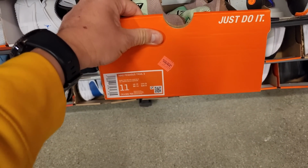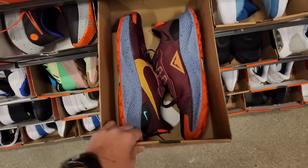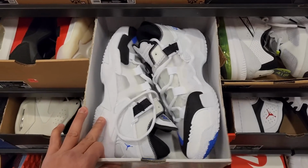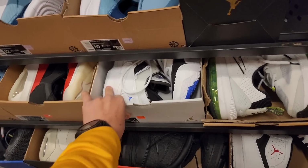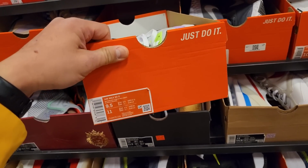Not really finding much. $60 for Pegasus Trail 2s. These are a size 11. I got another one right here. Trail 3s go for 70. Why would you get that one? Oh, it's cheaper. Why Not 0.5s go for $100. I'm so sad that Westbrook got traded. I don't know. I think I'm the only one though, man. I don't know why everybody's hating on that fool, but yeah.